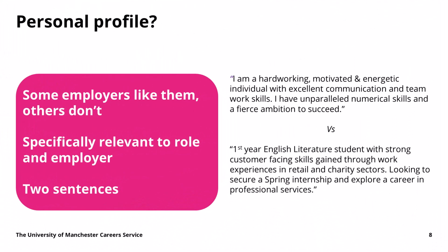Now, I said at the top that you might want a personal profile, you might not. It's completely up to you. It's a stylistic choice. Some employers like them. It can be a really good way of tailoring your CV straight away. Some employers don't really look at them, so it's completely up to you. If you are going to use one, it needs to be specifically relevant to the job you're going for and the employer, if you can. Very short and punchy, no more than 2 sentences, and the more specific the better.